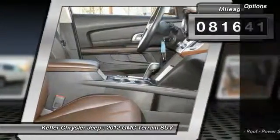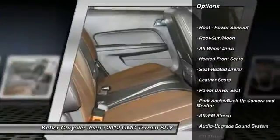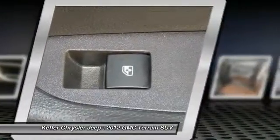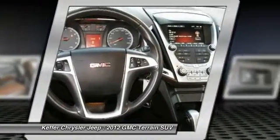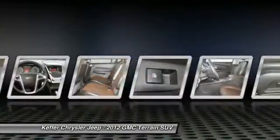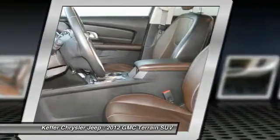Here are some of this vehicle's great options: all-wheel drive, traction control, anti-lock braking system, moonroof, air conditioning, power steering, cruise control, hands-free communication, rear defrost, climate control, automatic. Searching for a dependable vehicle that looks great too? You found it, so stop in today.